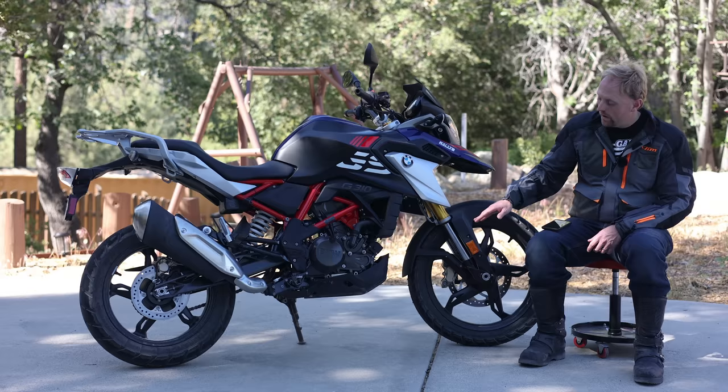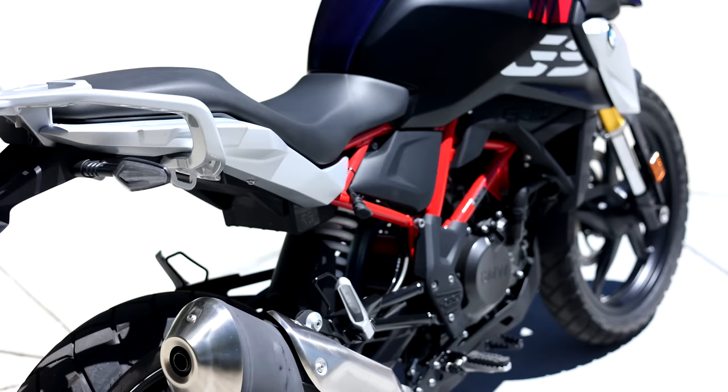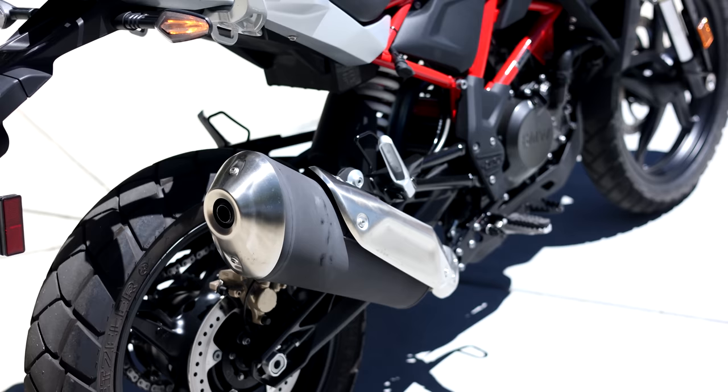And I could really see, like, with some better tires and some better protection parts, that this bike would be pretty cool, pretty fun, and capable to ride on rougher off-road trails.